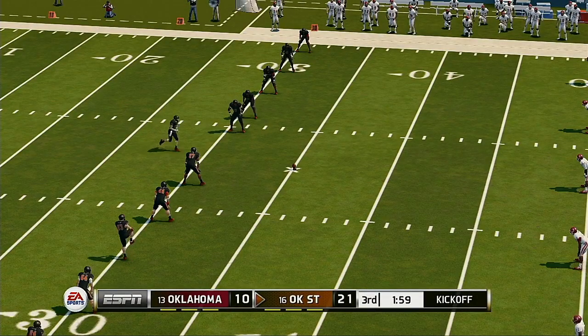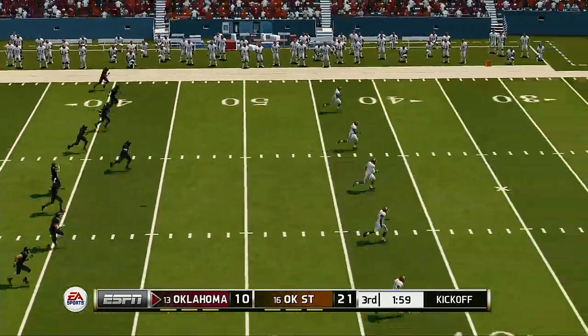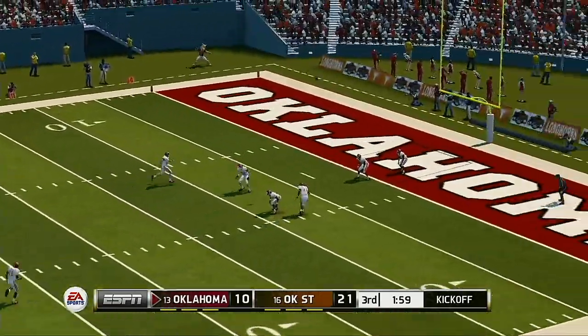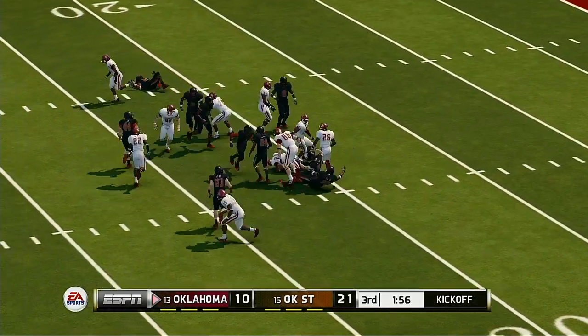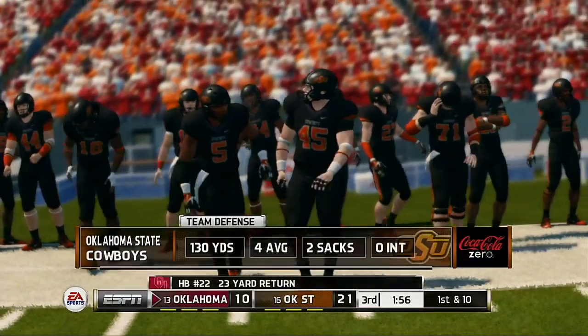Everyone's all lined up and ready for the kickoff. And he got all this one. Great kick. He's to the 20, and he makes it out to about the 21-yard line.